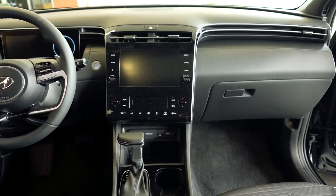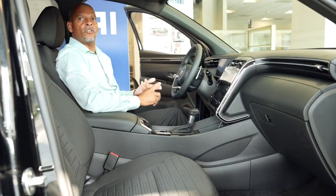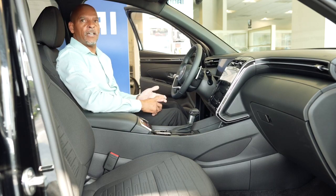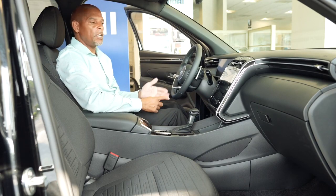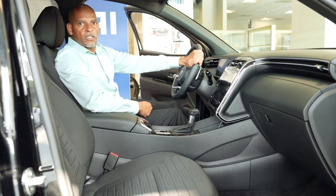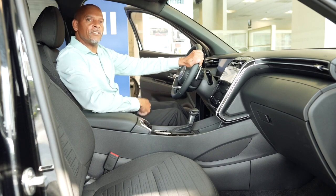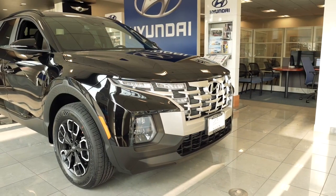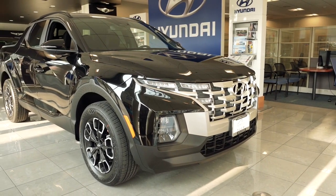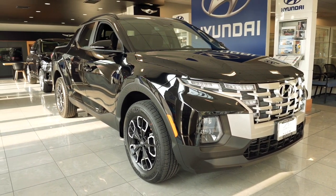Equipped with lots and lots of safety equipment, your lane departure assist, your blind spot monitor, your dynamic radar cruise control, blind spot monitoring system. This vehicle is ready to go. It may look like a truck, but it drives like a sports car. So that concludes the inside of the Santa Cruz SEL Premium model.